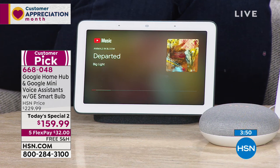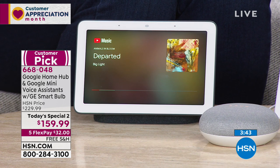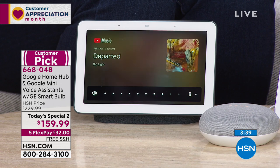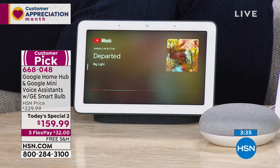And listen to that gorgeous sound quality. I mean, it has a full range dynamic speaker built right in. And again, turning the volume up and down. Hey Google, turn down the volume. And then it gives you those controls, so if I want to go a little lower, I can.